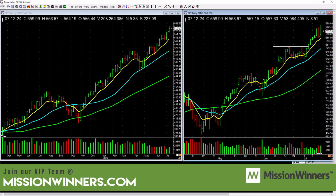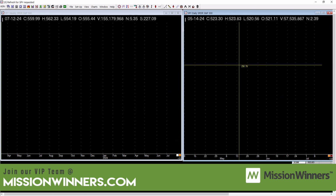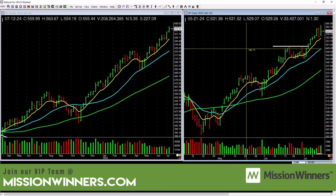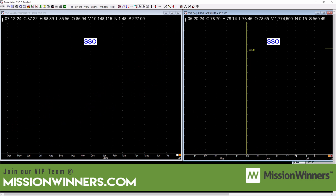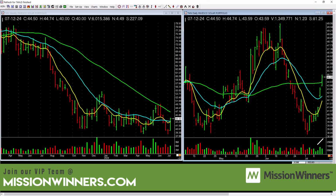Good to remember. Spiders picked up a little bit, started to take out the highs. Volume was about the same, but you can see, watch this. There's SMH, okay? Big tail bar here. Here's the spiders. Not that bad of a tail bar, right? On not that heavy of a volume. So S&P 500 doesn't look that bad. SSO doesn't look that bad. SSO actually took out Thursday's highs briefly, okay? But it's trending nicely. Solar, it's moving up, but gosh, there's a ton of overhead. Stay away from solar. That's simple.